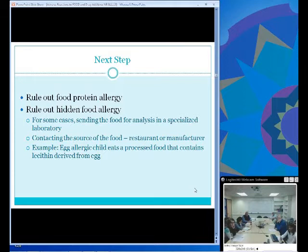So for some cases, it would mean sending the food for analysis in a specialized lab. I'm not sure if we know any specific lab that does it. Kind of hard to do. The authors have done it, but I don't know, it's hard. And then the other option would be to contact the source of the food, whether it's a restaurant or a manufacturer, so you would contact them and ask them about the ingredients.